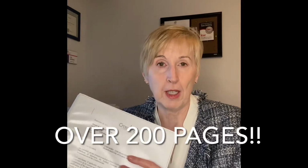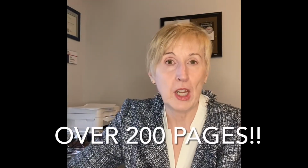It's a big document. It goes back in time to the creation of the condominium. So it includes the budget for the condo. It includes the financial statements for the condo. It includes the reserve fund study so that you know there's enough money in the pot for upcoming repairs and capital expenses. It includes the incorporation documents for the condo corporation. It includes all of the rules and bylaws that you must abide by when you're living in a condominium.